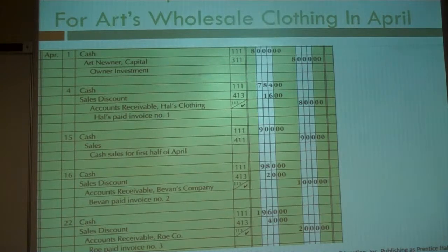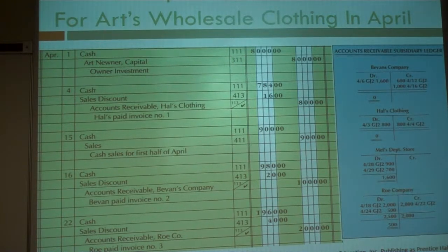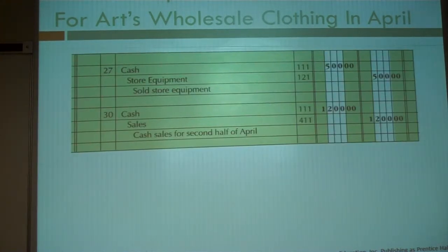When we post to the subsidiary ledger, and that's just all of our journal entries, or some of those from that list that they just gave us, there's what the T accounts would look like. Bevan's is at 0. Howes is at 0. Mel's department store still owes us, and Rowe still owes us.